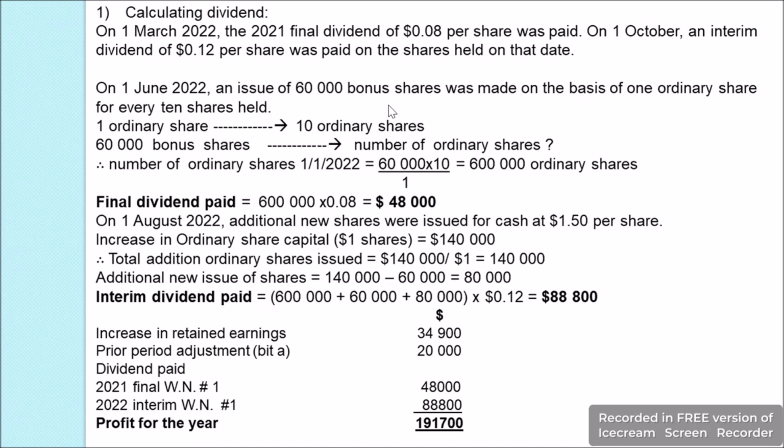As we don't have the opening share capital, we don't know how many shares were held till 1st March 2022. So for this we are going to take the other information which was given, which was that on 1st June 2022, an issue of 60,000 bonus shares was made on the basis of one ordinary share for every 10 shares held. That is, they are going to issue one ordinary share for every 10 ordinary shares already held. So 60,000 bonus shares will be issued against how many ordinary shares? It will be cross multiplication, that is 60,000 times 10 divided by 1.